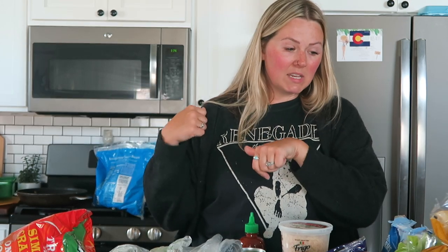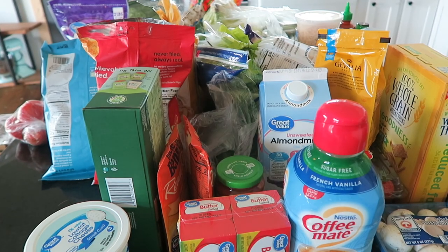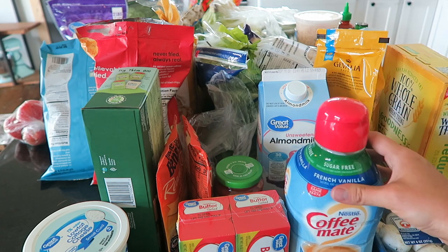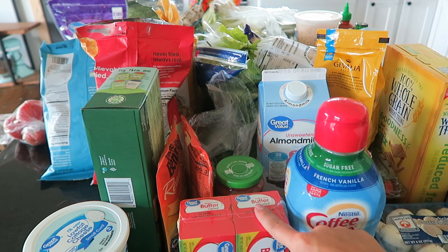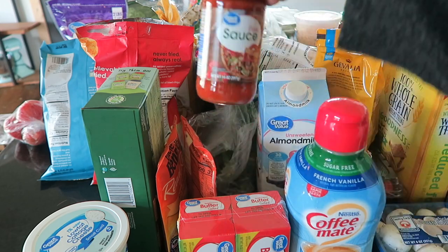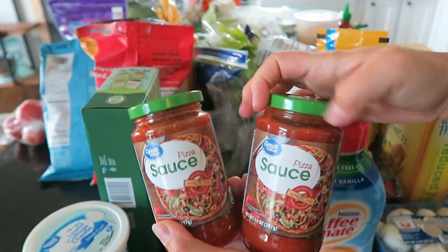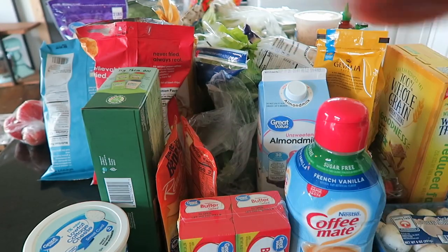Now that you've seen the basis for all of our meals, which is the meat, I'm gonna go through the rest of these groceries with you. Oh, there's just so many. Okay, let's go through them really quick. I have sugar-free Coffee Mate for my coffee, a double pack of butter. I actually have 2 jars of pizza sauce that I got for those pizzas that I was talking about.